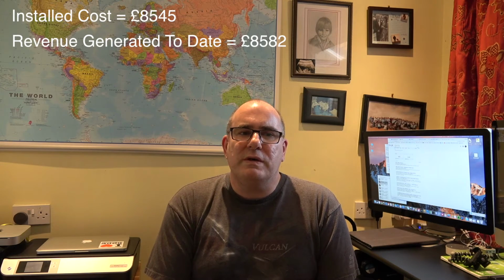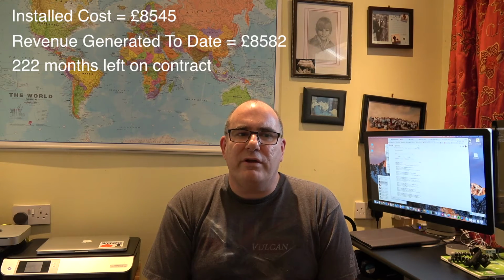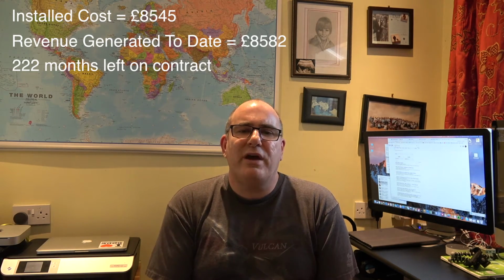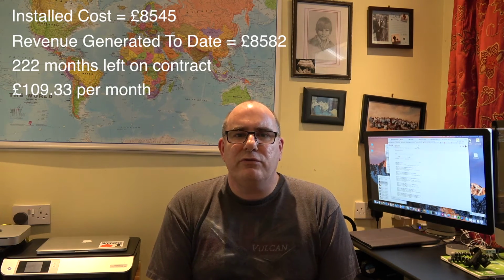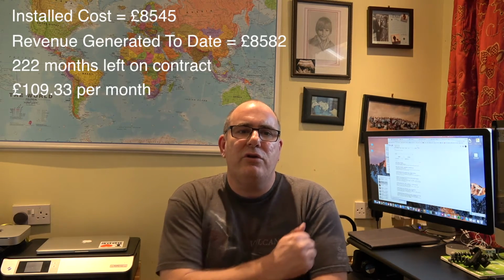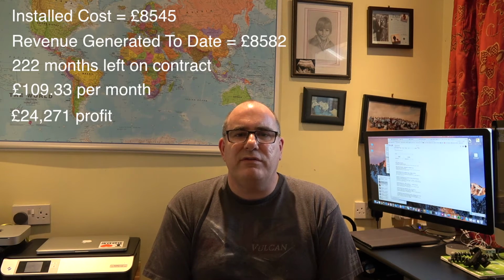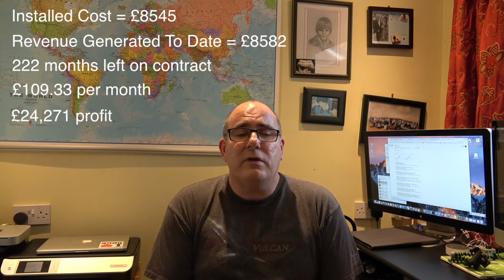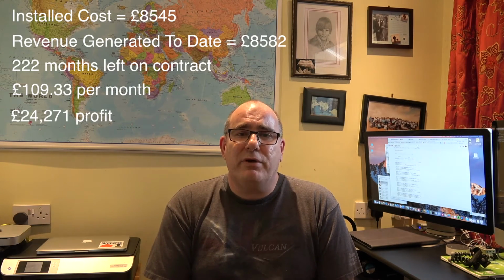So if we just take things as they are today, we've got about 222 months remaining. If we take the 8,000 that we've generated so far, we divide that by 78 months, it comes out at approximately £109 per month. So we can calculate forward and say, well, if there's 222 months remaining at £109 a month, it's going to generate about £24,270 over the course of its life. So I say we've recouped our cost. We're going to generate a further £24,000, which will go directly into my bank account. I think that's a pretty good return on investment.